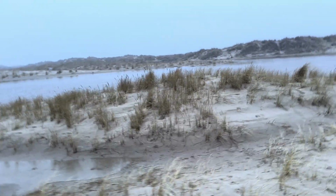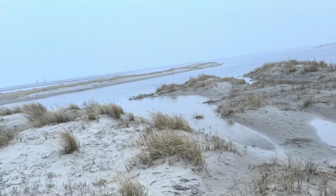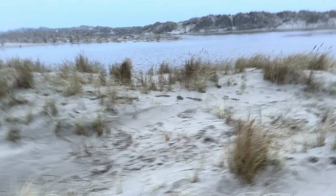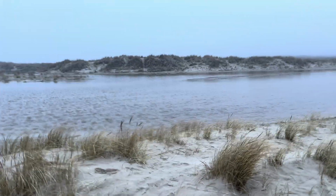But we want to get somewhere over there, because I think this is the North Sea and this is the Eastern Sea thing. Yeah. Let's try to get somewhere over there.